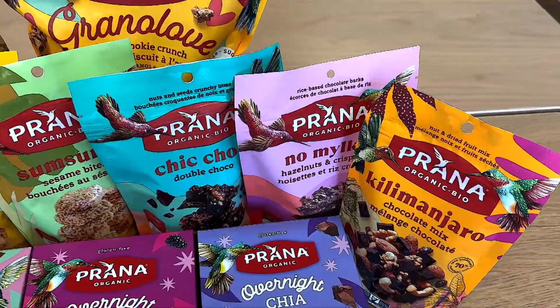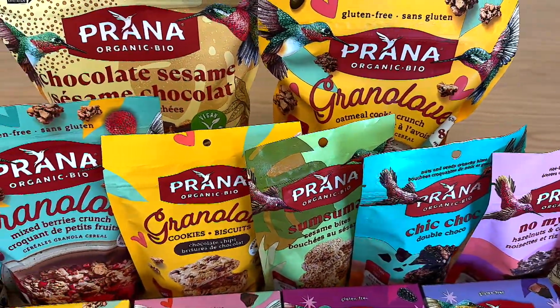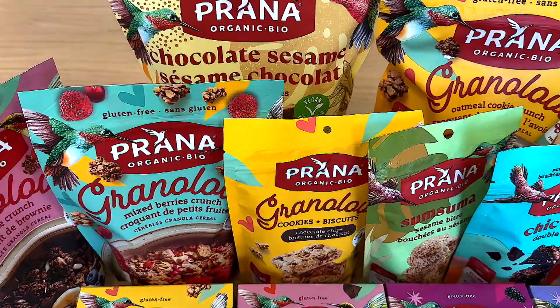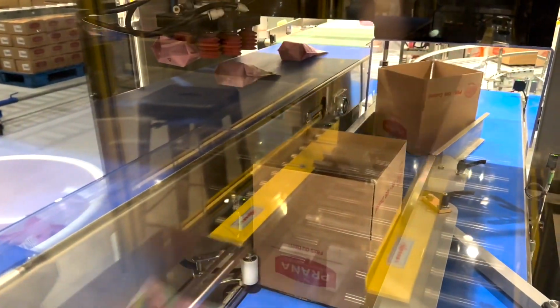Right now, the line is working at about 40 pouches per minute, and that's because we have bottlenecks upstream. The machine is able to accommodate faster speeds. And we pack them in a 6 count or 8 count, and can go even to a 12 count, no problem. The system is very flexible and quick.